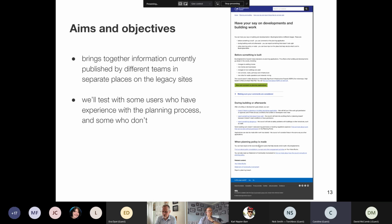So this test will be taking place in the next couple of weeks. If anyone is interested in observing, I'm more than happy to share a link out, even if just to see how the process of user testing is done. Please do get in contact with us, then we're more than happy to share that link. And I'll pass back over to you, Eva. Thank you.